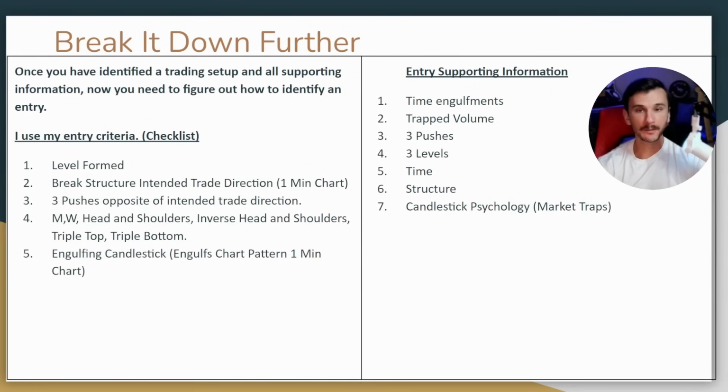Now, up until this point, at the beginning of this slideshow, I had shown you all a way to identify the breakdown, right? We're looking at broad scale things. Now we're going to start to break it down a bit more. This is me starting to break it down. All up until now, we've been looking at some minor supporting information. We've looked at large scale setups. And now we are all the way down to the level of entry. We need to figure out how we are going to get into the market. This is my entry criteria. This was me filling in the blanks for myself to identify an exact step-by-step process of how I intend to get into the market every single time I take a trade.